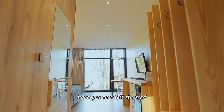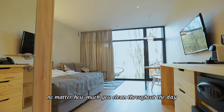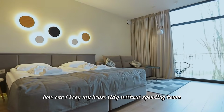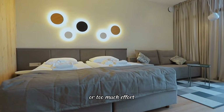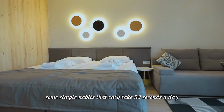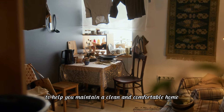Have you ever felt stressed because your home is always cluttered no matter how much you clean throughout the day? And then you wonder, how can I keep my house tidy without spending hours or too much effort? Don't worry, today I'm going to share with you some simple habits that only take 30 seconds a day to help you maintain a clean and comfortable home.